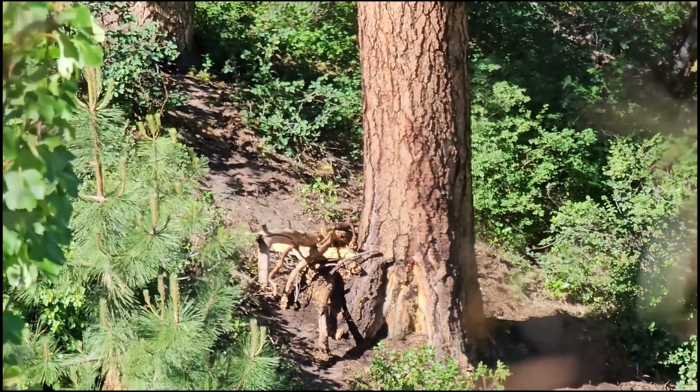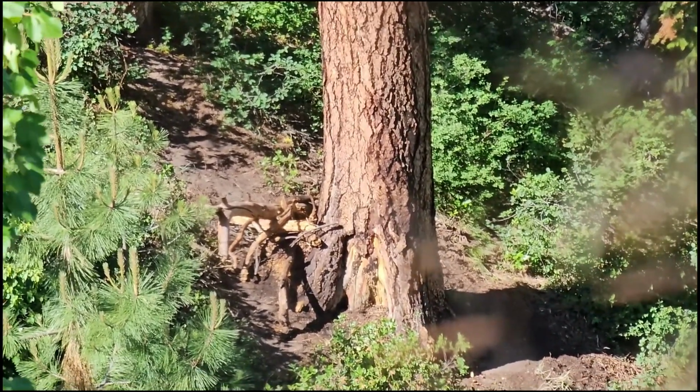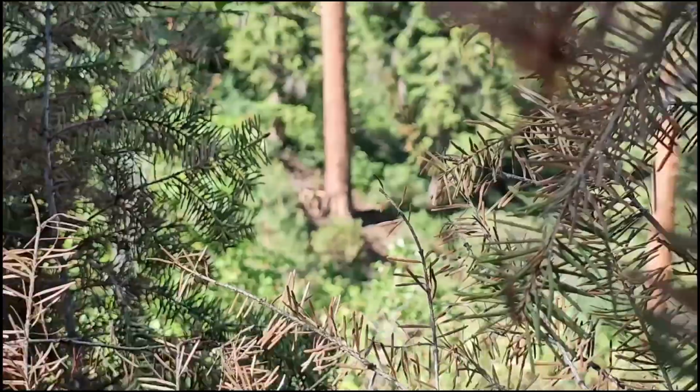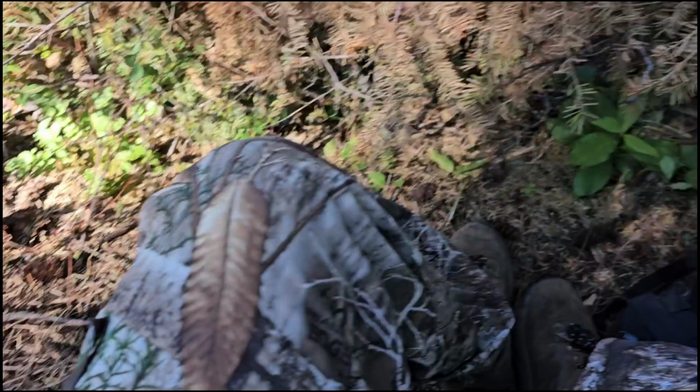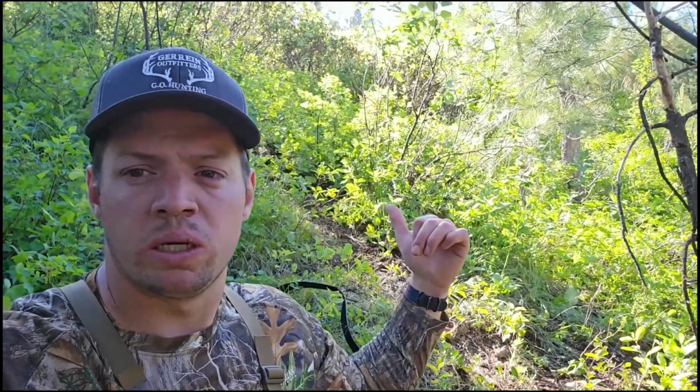We're gonna get the camera propped up and set up right now. Anthony just left, and that's the bait. We're 60 yards from the bait. I'm sitting on the ground. Supposedly there's been a bear that's been walking this trail, so I might tuck into there more, but I'll be able to hear.